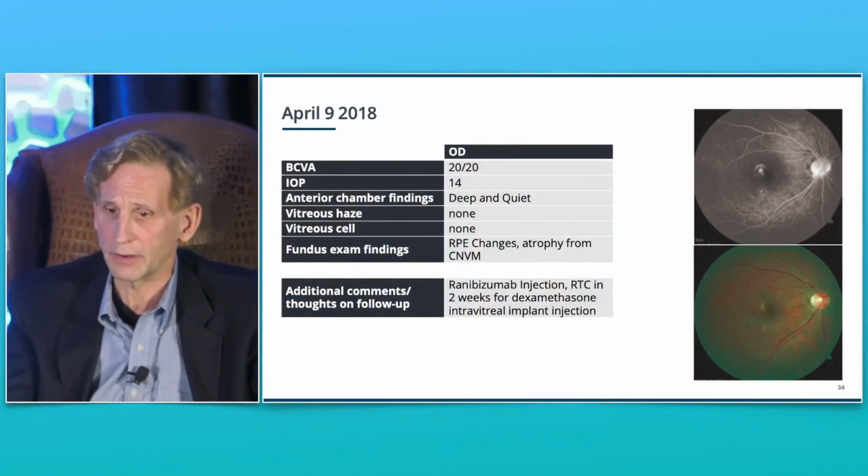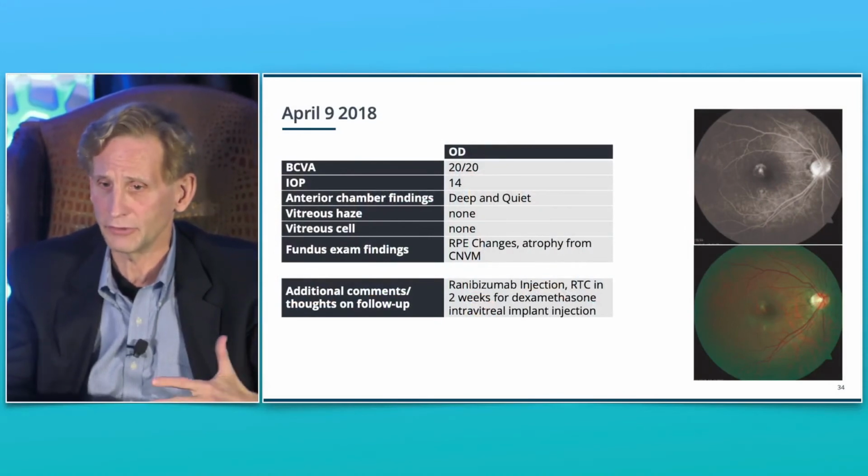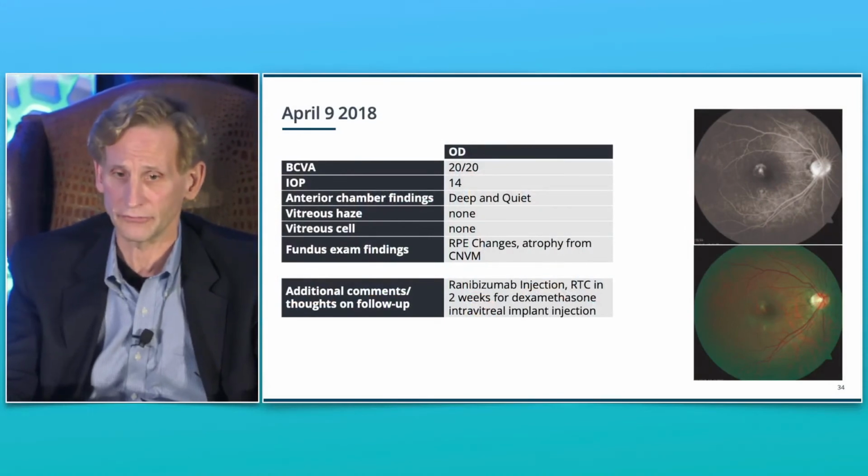And so I started looking at this, and I planned on ranibizumab and bring her back in 2 weeks for dexamethasone. I did notice that the nerve was slightly hot as well, which kind of made me feel, well, maybe I'm still dealing with potentially 2 problems at the same time.